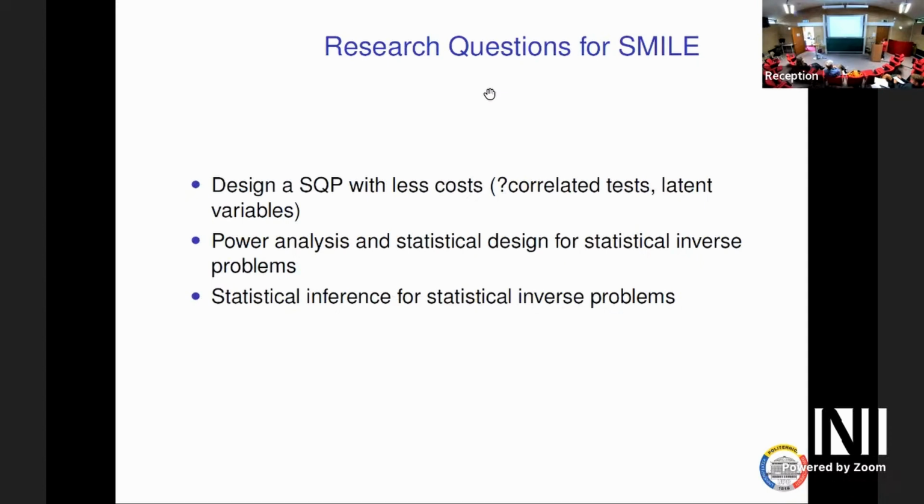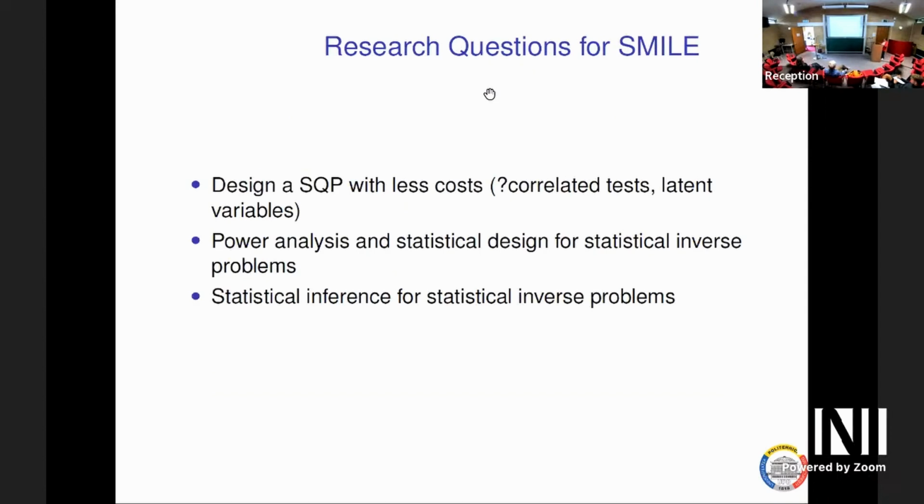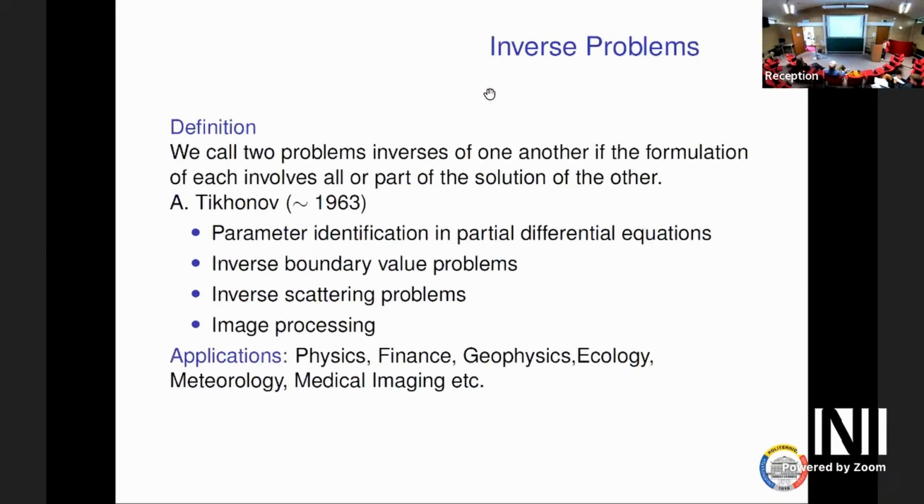Well, I need to admit that this part is not a motivation due to this project that we have. It's a motivation due to my PhD and my research work. So I will start now with the second part of the presentation, and this is about the statistical inverse problem. Now we saw this in the first workshop here, one point of view, especially the Bayesian point of view, about the statistical inverse problem.